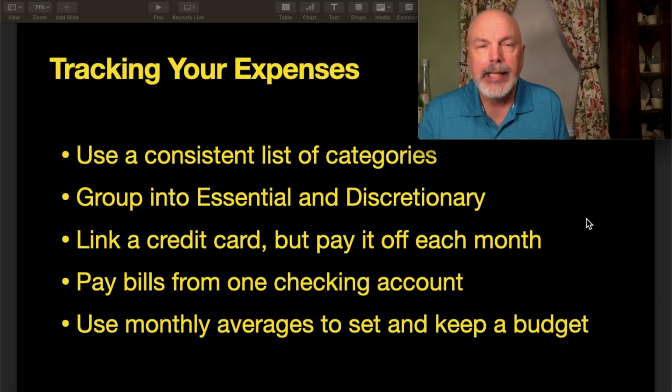And finally, look at the monthly averages of your spending as you track it to build a budget that you can stick to. I've developed a system of downloading the data from Quicken into my own spreadsheet that tracks the moving average of those spending categories over time. And I found that works a little bit better than the budgeting tool directly in Quicken.